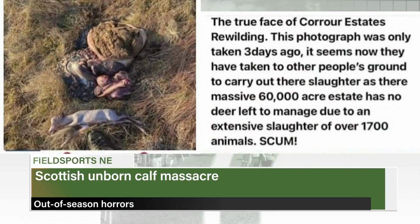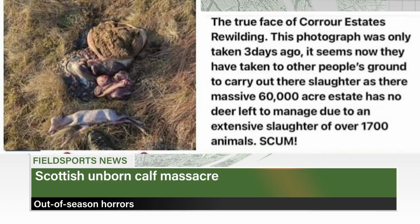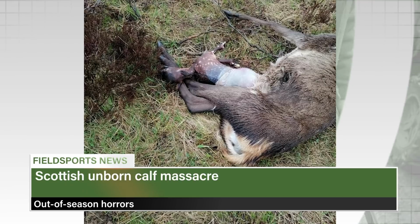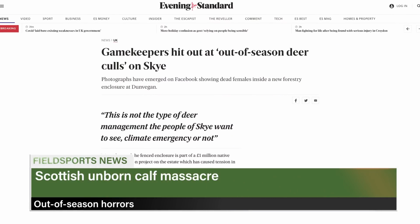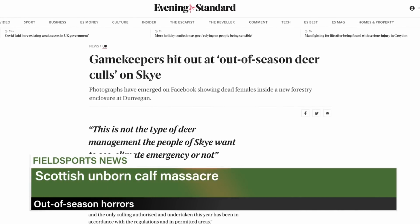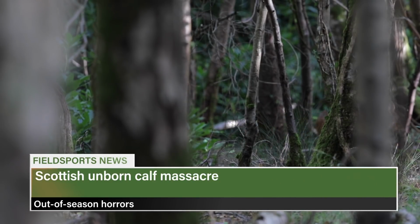Out of season deer culls have left Scotland littered with dead fetuses. The controversy centres on photographs circulated online showing dead hinds and their fully formed calves lying dead beside them. Many estate deerstalkers blame government policies on reducing Scottish deer numbers and are worried that the public will blame gamekeepers and not the real culprit, the Scottish government. Others point out that culling heavily pregnant deer such as muntjac is good practice.